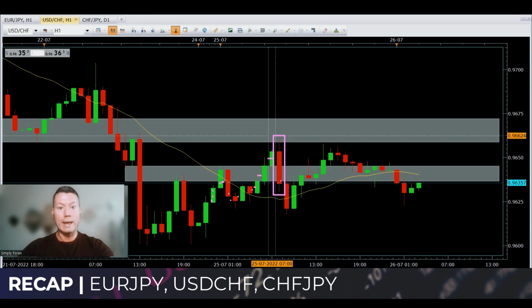So I entered on this candle, on the close of this candle here, and I put my stop about 5 pips above this high. All I was looking to do, guys, was take price back down to these last lows, and that would have given me a risk to reward of roughly 1:1, close 80% and then leave 20% to run.